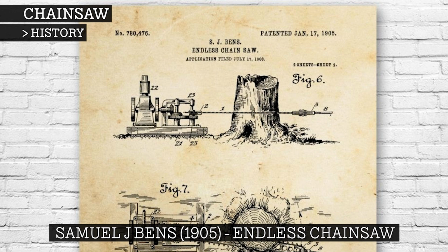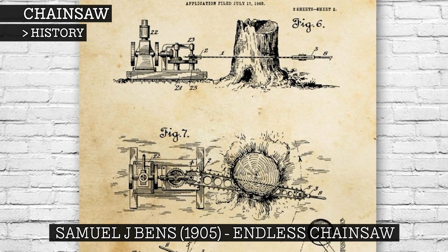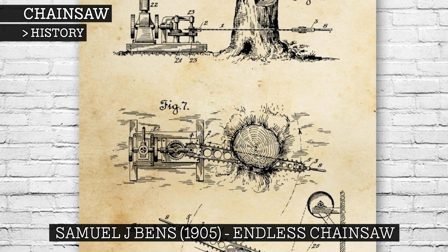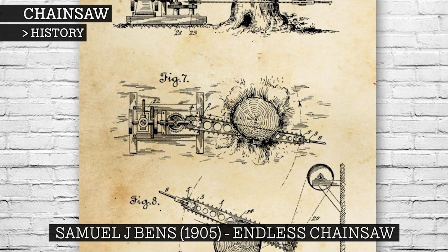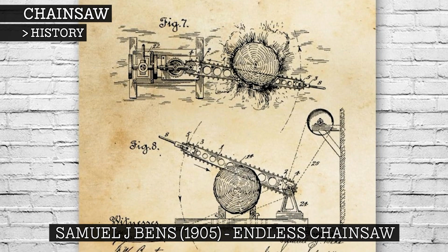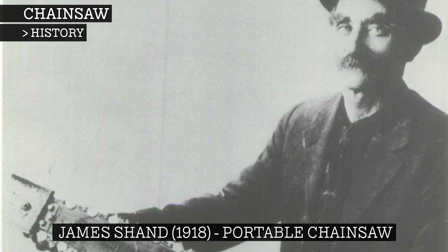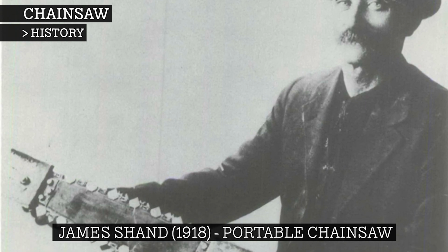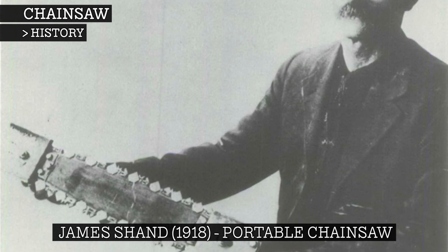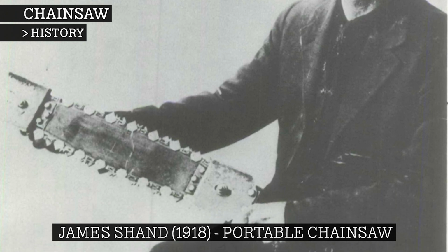The first chainsaw intended to cut down trees was patented by American Samuel J. Benz in 1905, who called his device the Endless Chainsaw. Designed to cut down large redwood trees, the device was very large and had to remain on the ground. The first portable chainsaw was invented in 1918 by Canadian James Shand. This device would continue to be improved by others during the following years.